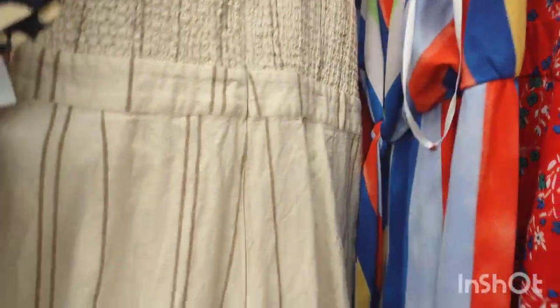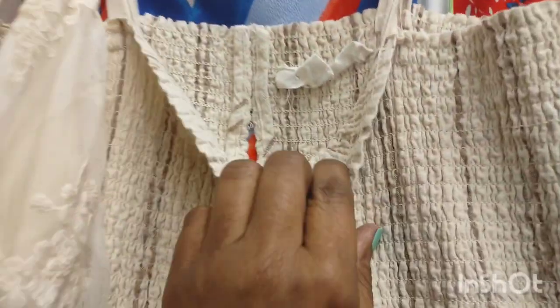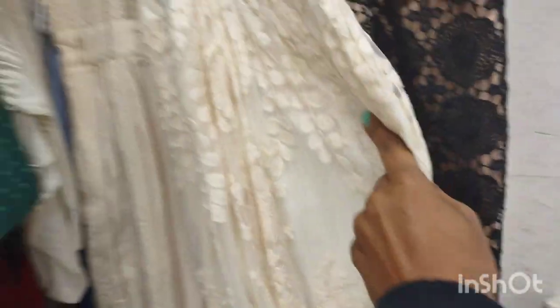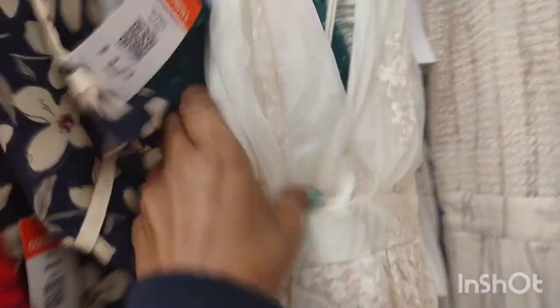Oh, that was so gorgeous. I don't even know why I didn't grab that colorful one. I like that. That was gorgeous. It was like a pantsuit. Oh, and I purchased that.